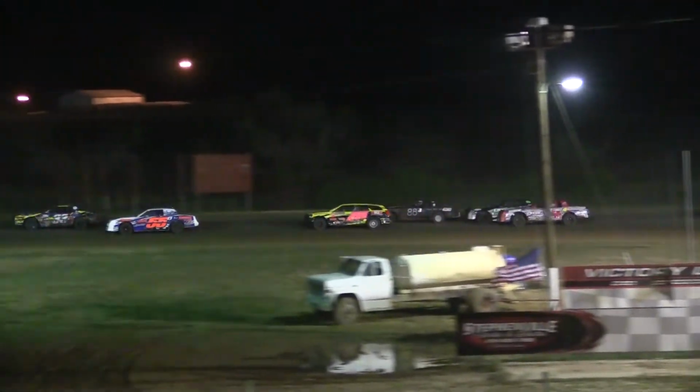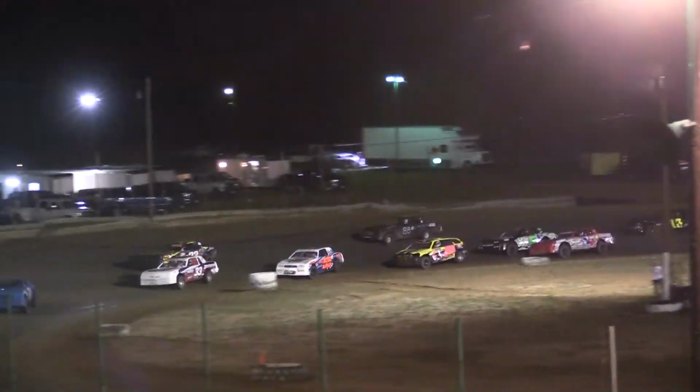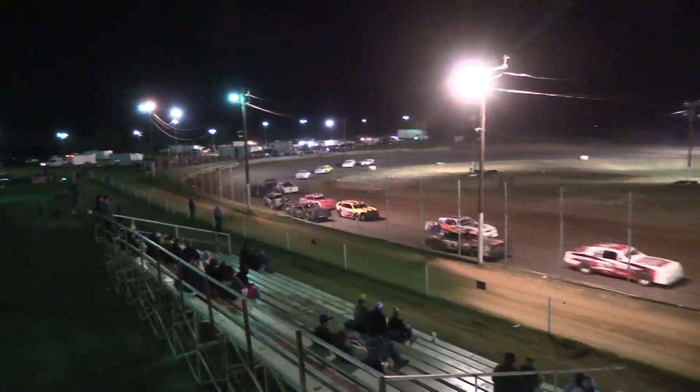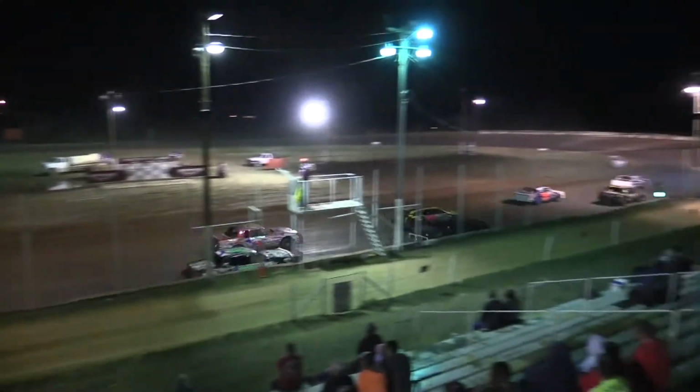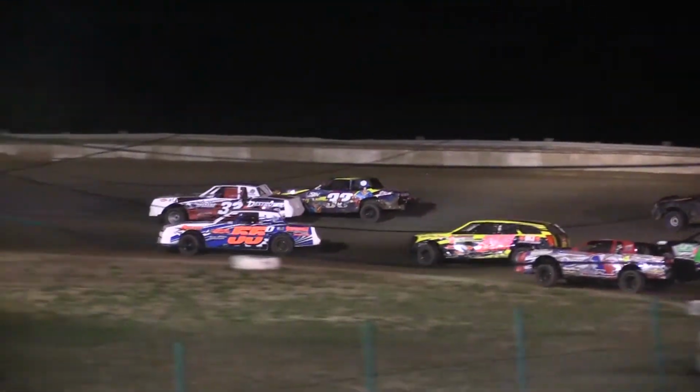Door to door down the back straightaway. Dumas looking to take away 3rd place from Spadaro, hugging the tires off the bottom. O'Brien and Powers make contact coming out of 4. Powers stays with it, now running 8th.